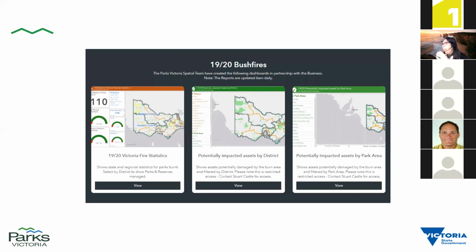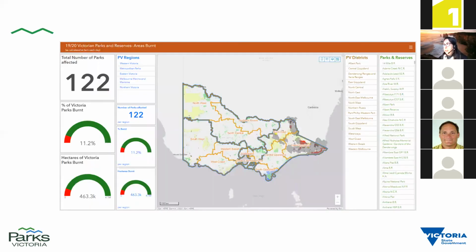So we have others, but I'll just show these three, which relate to the 1920 bushfire. So we published 3 operation dashboards. The one on the left is focused on areas affected, and then the 2 on the right are more related to damage to assets. So this one is about the damage to area. So very simple: which parks have burned, how much has burned. That was what this product was designed to answer, okay?